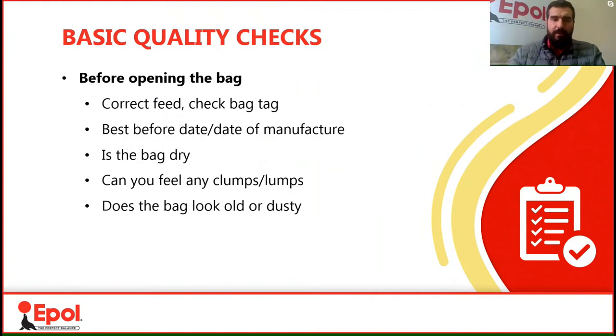when it's already open. Best before date and date of manufacture, just have a look at that. Stephan did show you where on the bag tags those are, but they're usually slightly at the bottom. And then make sure that the bag's dry. If it feels wet on the outside already, the chances are good that your content's also gotten wet, and that will cause mold and a whole lot of other things that you don't want. Mold growth and spores cause disease in the chickens.